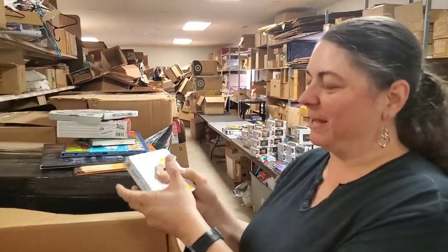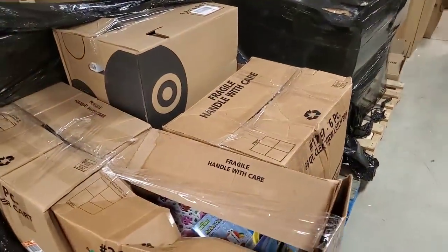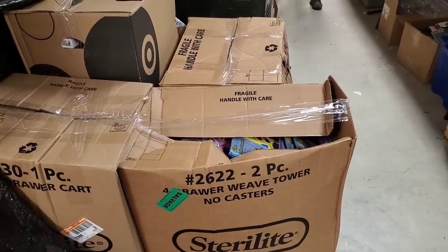Okay. Little baby Bath Time. See? That's cute. It is cute. All right. Another box down. Look at that. We're blowing through this pretty quickly. I love it.